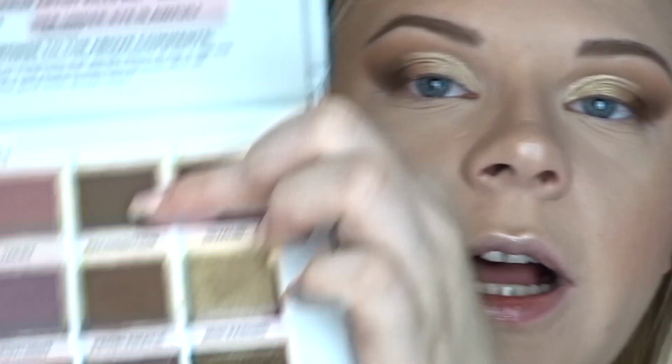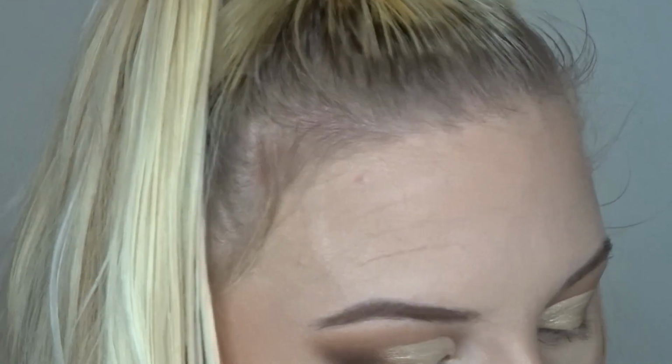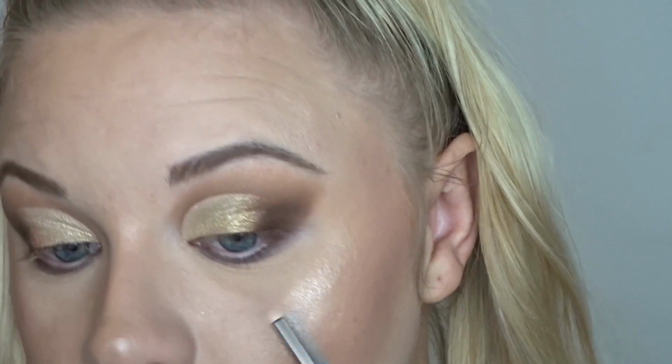For my lower lash line, I'm going to take this shade here, which is called Recognition. God, this palette is so heavy. I absolutely love that shade. I feel like it really finishes the look off.